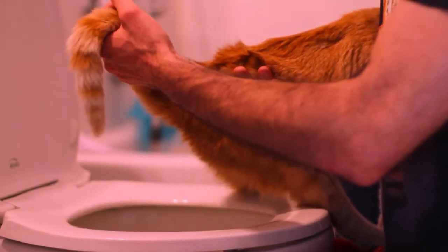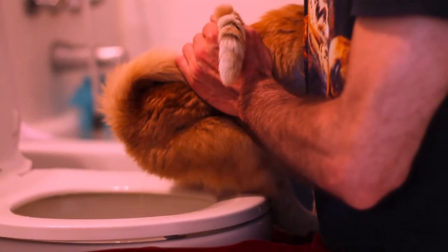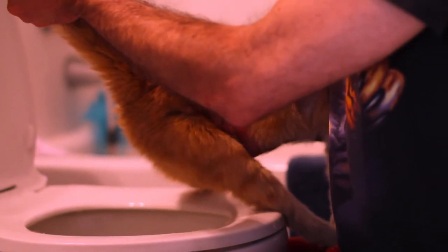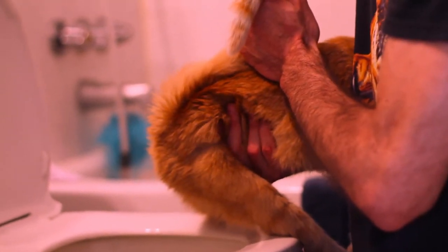And he's such a good cat now. He's so patient when I do this. He knows the routine. It's very good. So I try to get everything out. It takes a little bit of time. I don't know if you want to get a close-up of this.